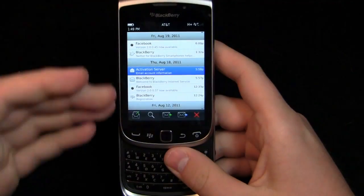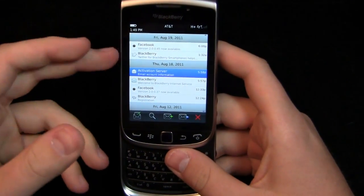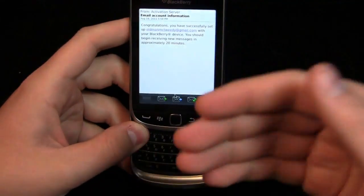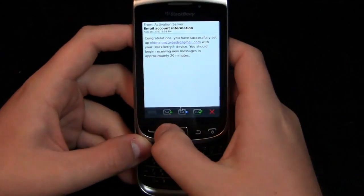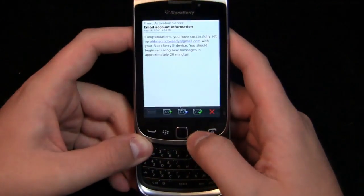So here's the email list, and you can see some of the applications from BlackBerry App World, or at least updated versions are still available. You'll see a direct message from Twitter, and then here is an email. So we'll load this up and take a look, and you can just see how quickly it loads up. And then of course at the bottom you have reply, forward, reply all, and delete, and you can access the full menu by hitting the BlackBerry key and scrolling down and seeing all the different stuff there.